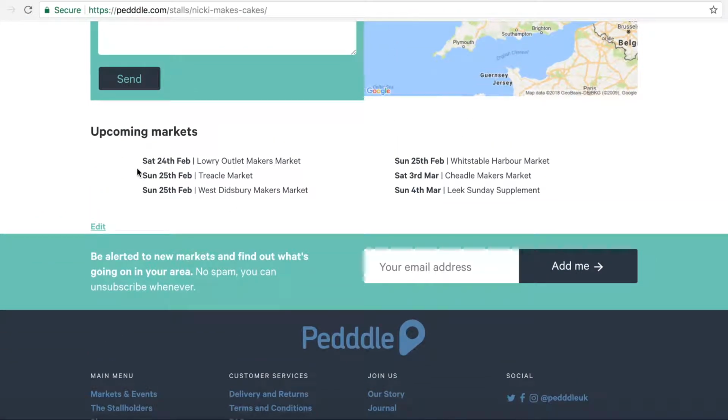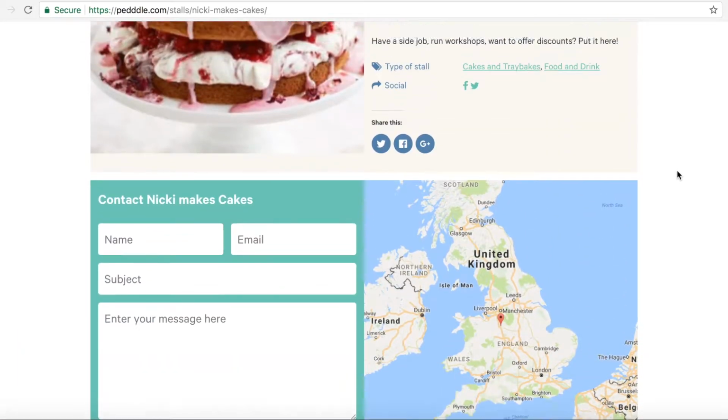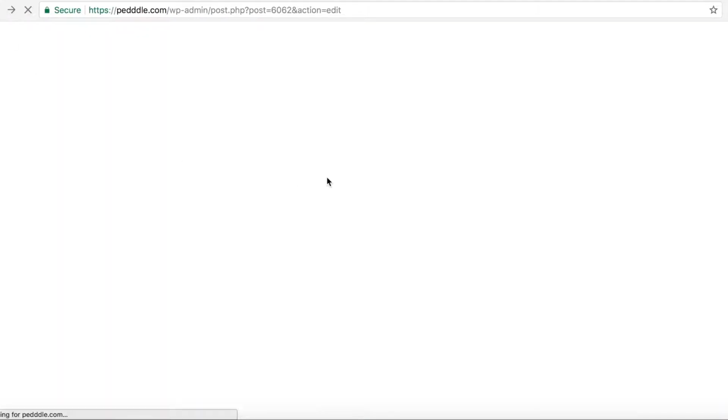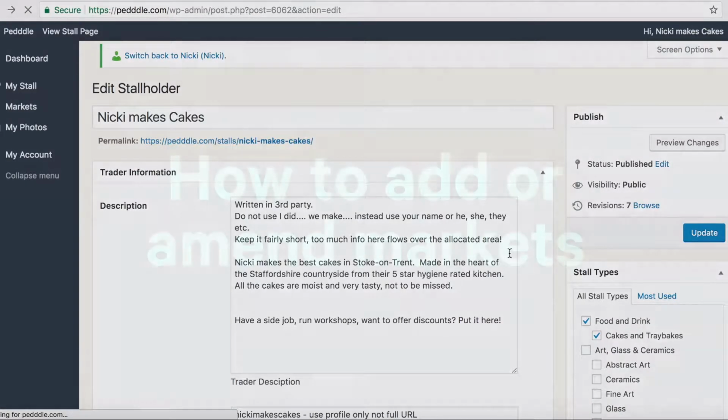The last bit here is your upcoming markets. Now I'm going to show you how this populates, and this just creates a list of all the markets that you're going to be attending, as many as you enter. To go back, if you just click the back button, that'll take you back to your page.